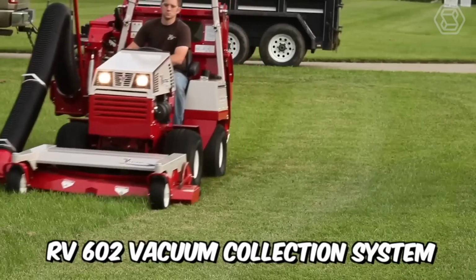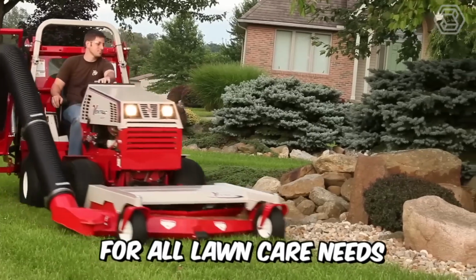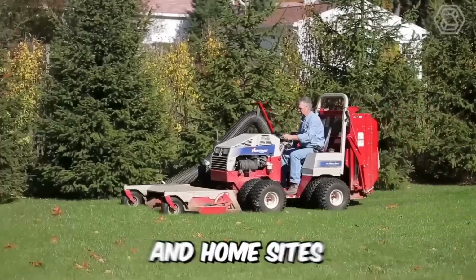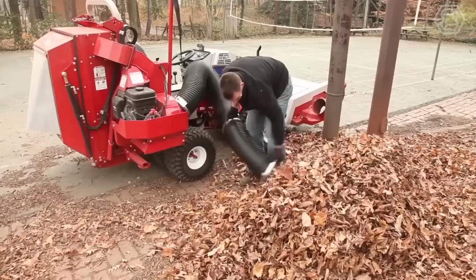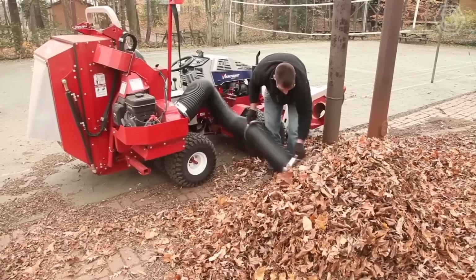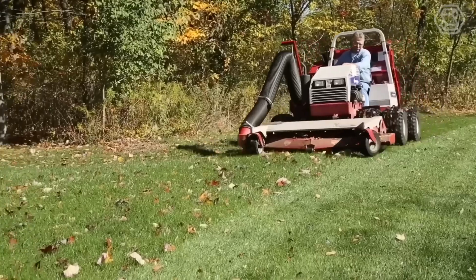Ventrac's new model RV602 vacuum collection system is a professional's choice for all lawn care needs on commercial properties and home sites. Whether it's cleaning up fast-growing grass in the spring or cleaning up the fall leaves covering your yard, the vac system is the right choice for a quick job of taking care of your lawn.